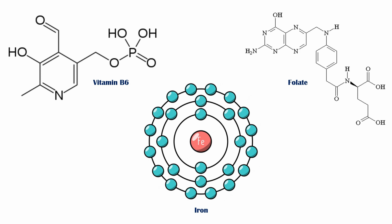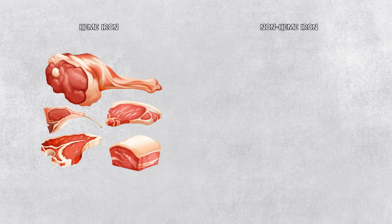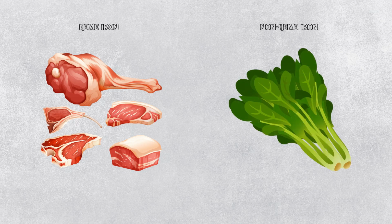There are two types of iron in foods: heme iron and non-heme iron. Heme iron is basically found in animal food sources such as meat, poultry, and seafood. Non-heme iron is found in plant foods and foods fortified with iron. Our body can absorb both types, but it absorbs heme iron more easily.